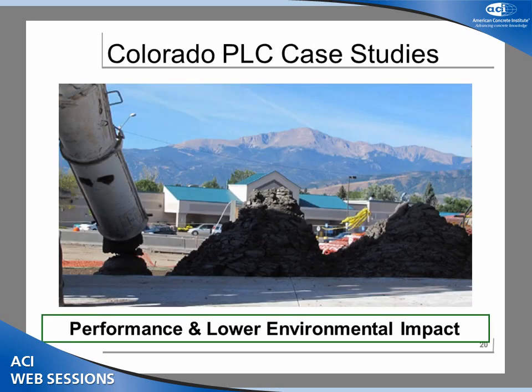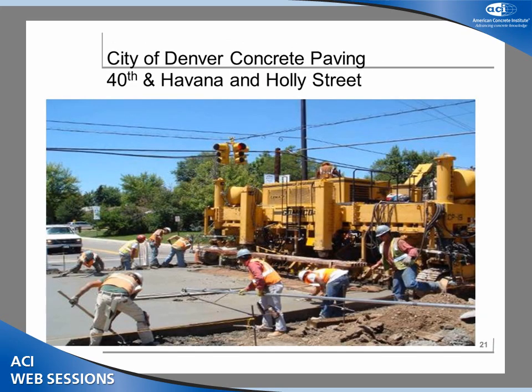So with that, I'm going to highlight some of our transportation, commercial, and residential projects where Portland limestone cements have been used on a regular basis since 2007. Our first paving project, this is our first mile of the over 400 lane miles that we have in Colorado with Portland limestone cements, was with the City of Denver. And this is the 40th and Havana project, which is located in the Stapleton development. If any of you that have been to Denver remember the old Stapleton airport, it has been redeveloped into a very sustainable green community. Obviously, Portland limestone cement concrete makes a perfect choice.